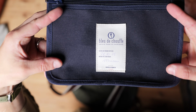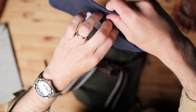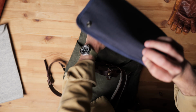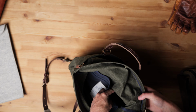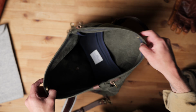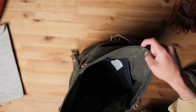And then on the inside of the bag, this is where you get the artisan signed. It's a little canvas pouch. This is the main organization that you get inside the bag. It's got snaps, just easily snaps on here. But really comfortable opening. It's 25 liters. You can fit a lot in this thing.